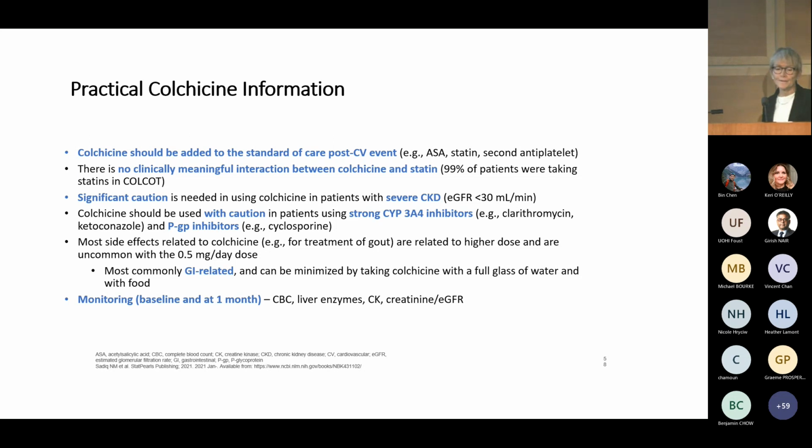So colchicine, I want to make just a couple of points there. Colchicine is safe with high dose statin therapy. So patients on atorvastatin 80 or rosuvastatin 40, there really is no concern whatsoever. Obviously, in patients on higher doses of colchicine, there may be. We do have to reduce the dose or avoid it in patients with chronic kidney disease.